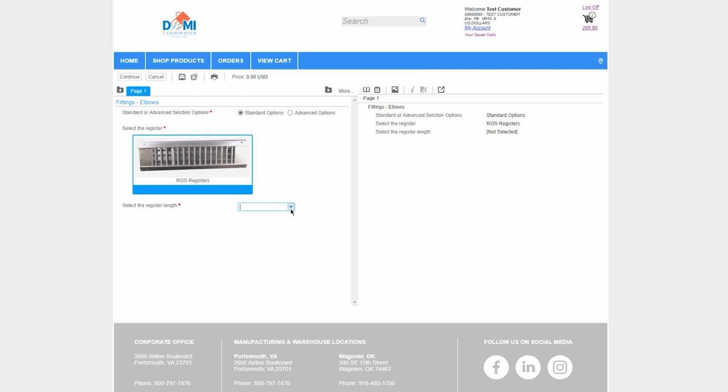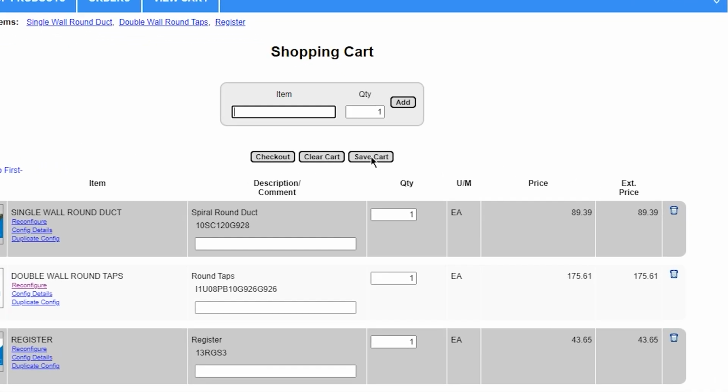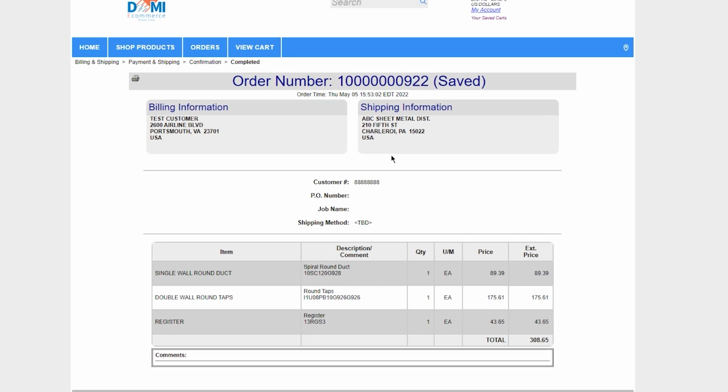A new feature has been added to DeMI, the Save Cart function. With this feature, you can start building a shopping cart, and if for some reason you need to log out of DeMI, you can save your cart and access it again later.